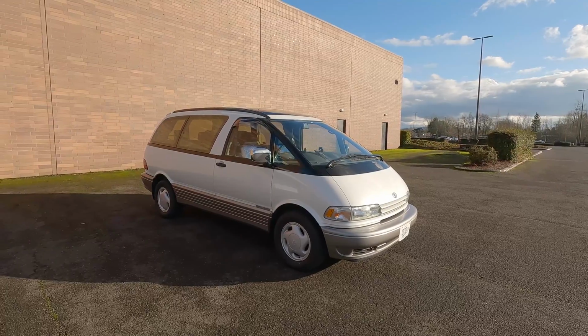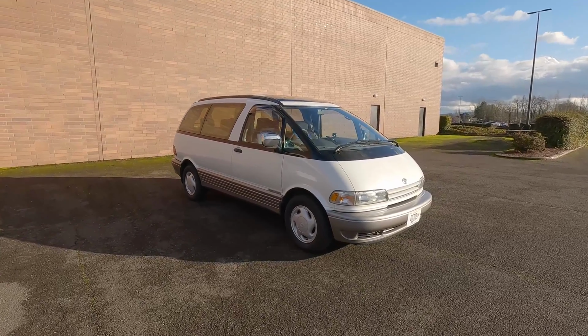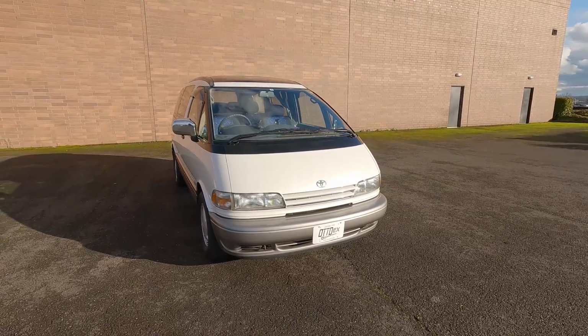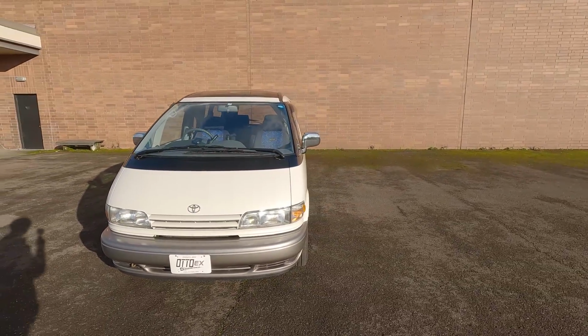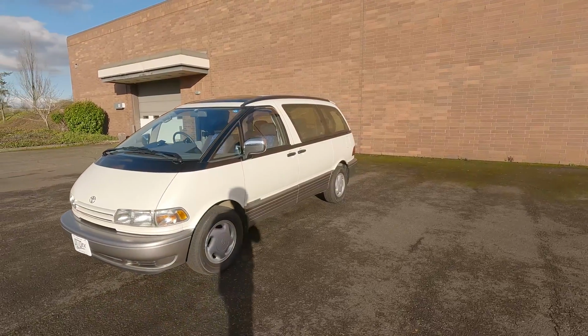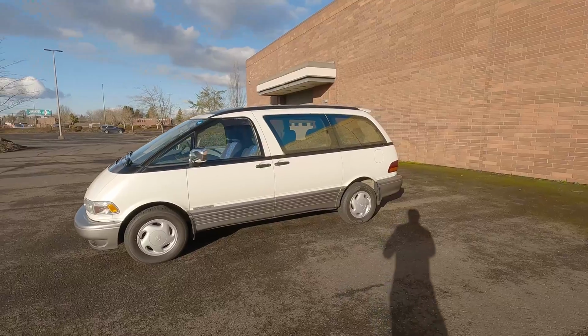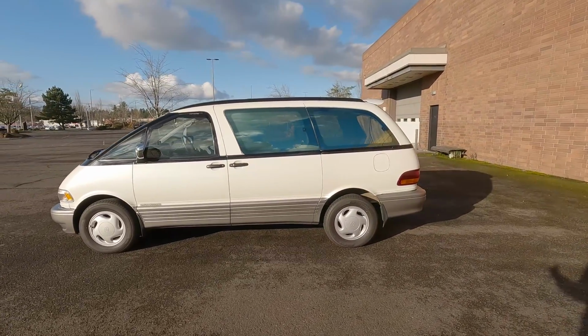It's the 2TZ-FZE, which is the 2.4 liter supercharged engine with the All-Trac all-wheel drive system. This one also has front and rear sunroofs. It's an 8-seater. It has factory curtains and a bunch of other interesting features which we're gonna look over today.